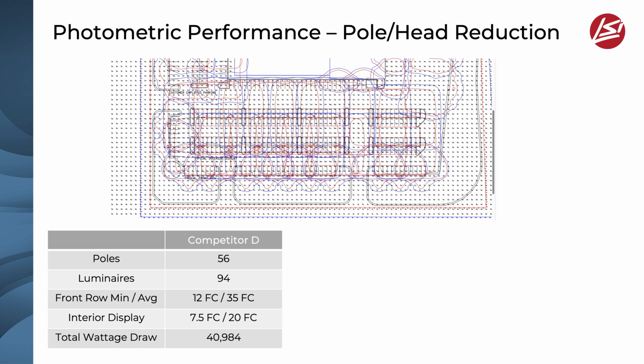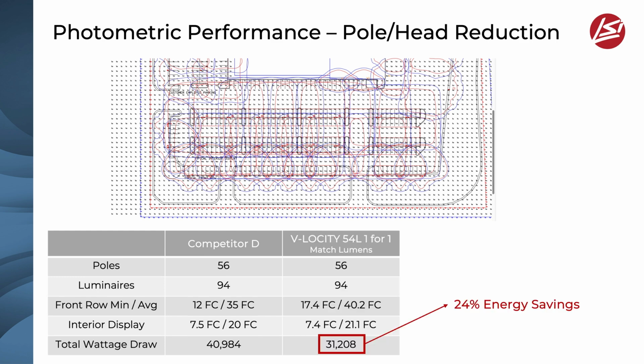This job was originally laid out with a competitive product and required 56 poles and 94 luminaire heads, with a total wattage draw of roughly 41,000 watts. With Velocity, when matching lumens, you can see that we are able to get a 24% energy savings. That is a pretty significant reduction in wattage. But more than likely, it will not be enough to secure the job and steal the project from the competitor.